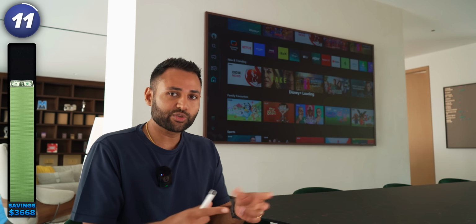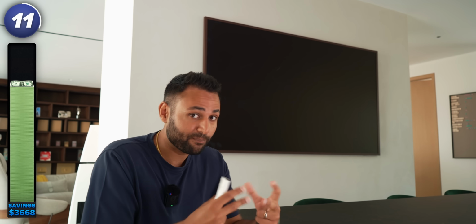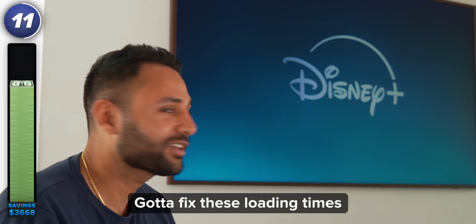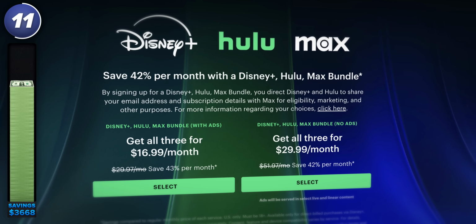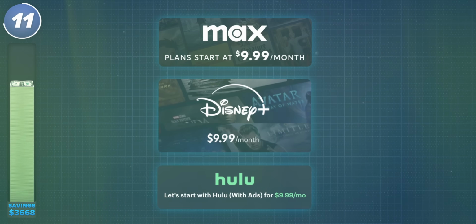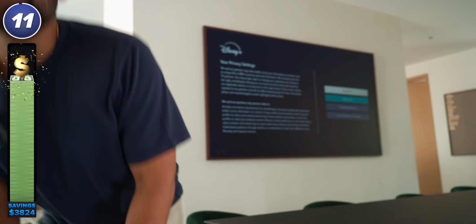Like if there's a bunch of shows you watch on different platforms, there's a decent chance you can get those services thrown in together for a bundle price. Oh my God, Samsung. Gotta fix these loading times. Like for example, Disney Plus with Hulu and Max in the US, which costs $17 for the bundle a month, as opposed to $30 if you were to get each of them on their own. $156 saved, just like that.